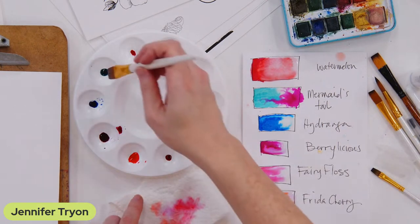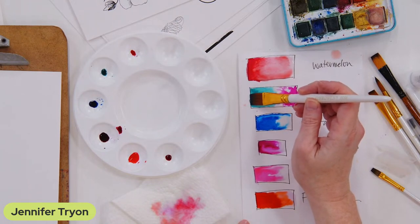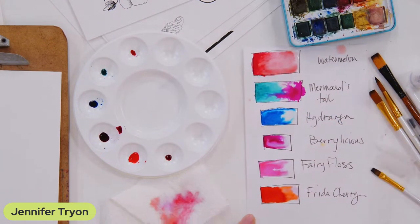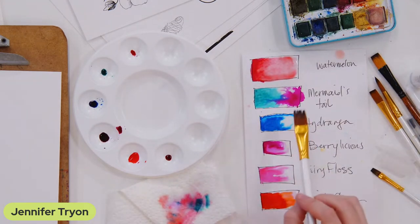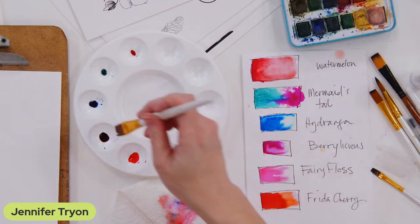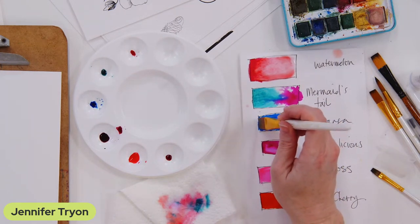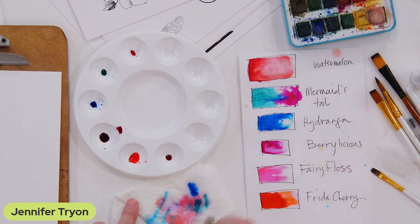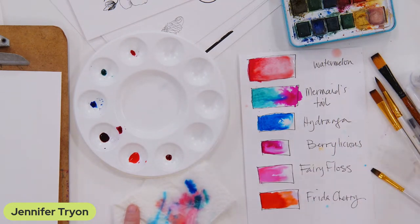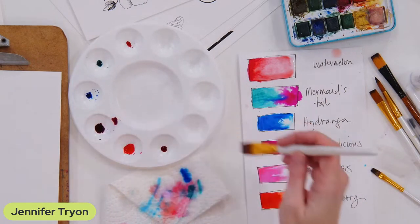But if you wanna get a true representation of how far it can go, you can add a little more pigment just on the one end so you can really see how dark you can get it. You can see in the middle there how it's making its own purple color. It's kind of cool. This one's still pretty wet, but you can get it pretty dark on the sides. Berrylicious.